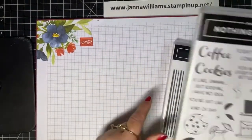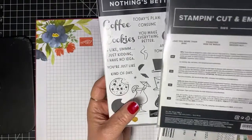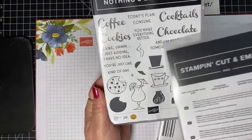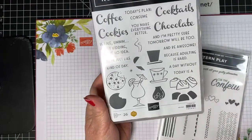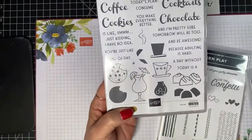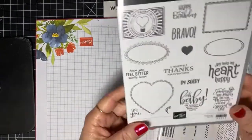Okay, I'm also going to be using the Nothing's Better Than set, which is so fun, and the dies that go along with that, which is called Love You More Than. So it's like love you more than chocolate, love you more than coffee, and it's got all these fun sentiments in it. And it is a two-step stamp set, which makes it really easy and fun to play with because you don't have to do a lot of special coloring.